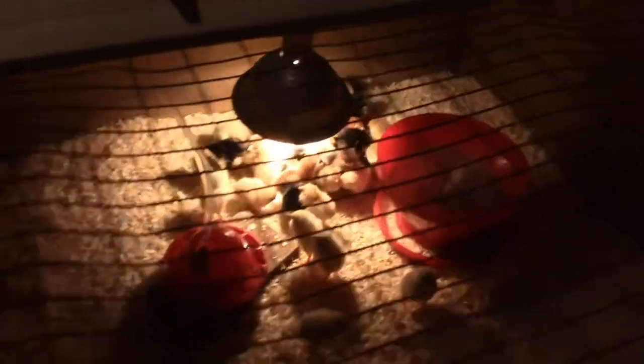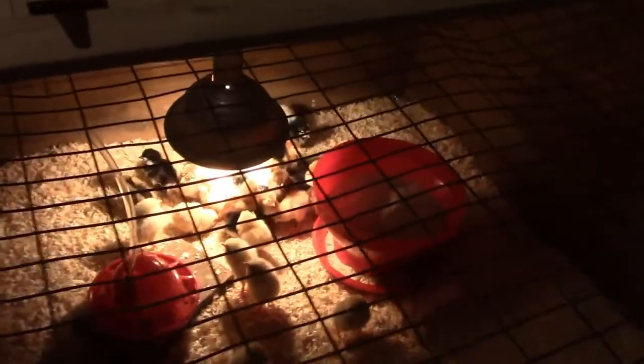So, as I've said before, this is our first time raising meat birds, and I've heard that the meat birds aren't all that lively. They like to kind of sit in one spot. Now, these are obviously day-old chicks, so I'm sure things will change. But boy, these guys are all over the place. And these guys over here are wanting to be all huddled up. So, very interesting.